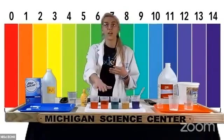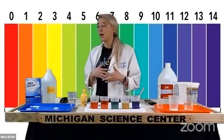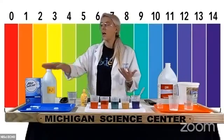Now, our last set of at-home science experiments is using baking soda and vinegar. So we use vinegar and we know that it is acidic, and we mentioned that baking soda is another of those ingredients in Alka-Seltzer.